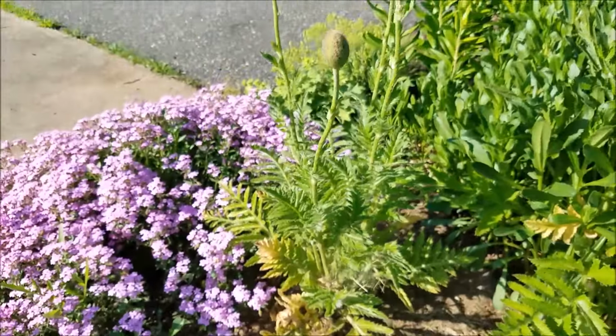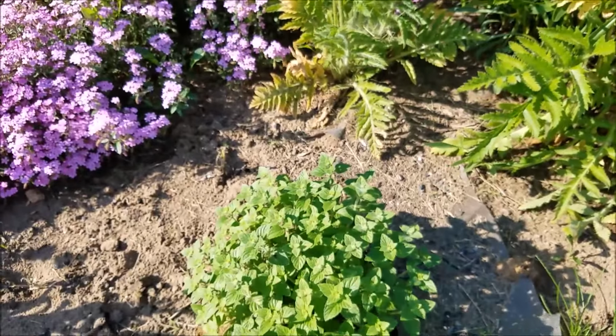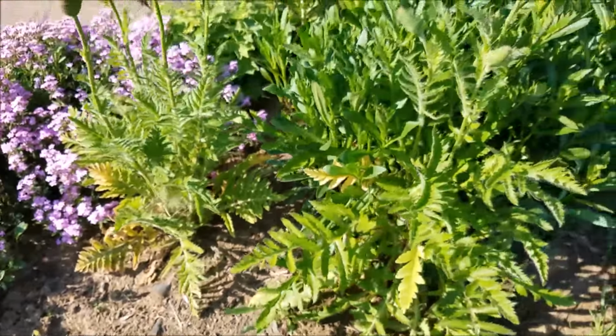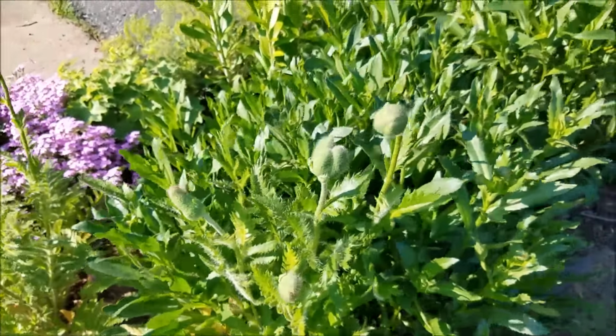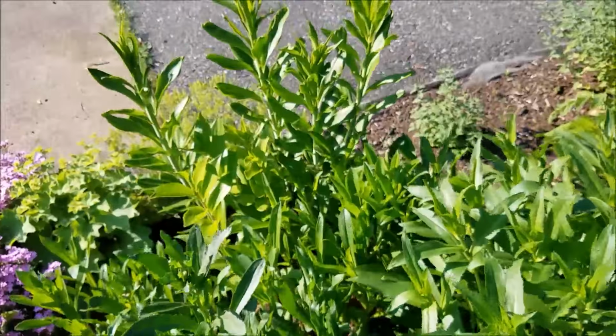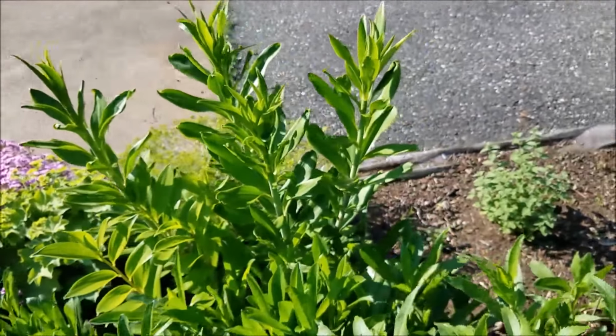There's another perennial poppy. This is a mint plant called calamint, just a white mint. There are some more perennial poppies, which I can't wait to show you as they come into bloom. And there's a lot of daisies in this bed. There are some Oriental lilies back here that I had moved from a different area.